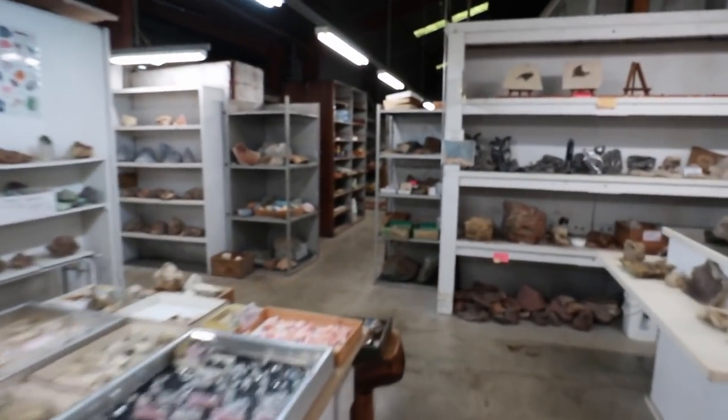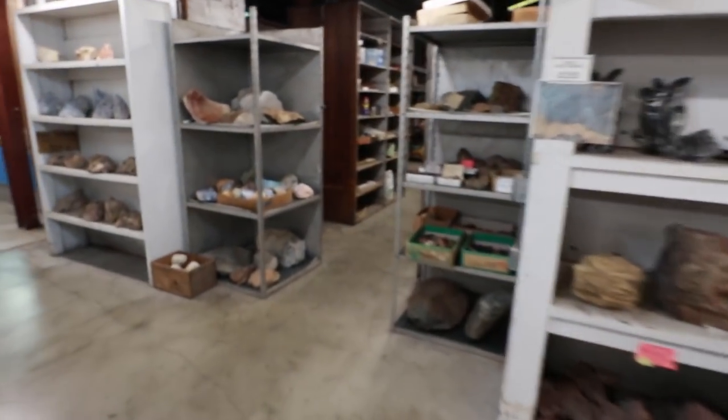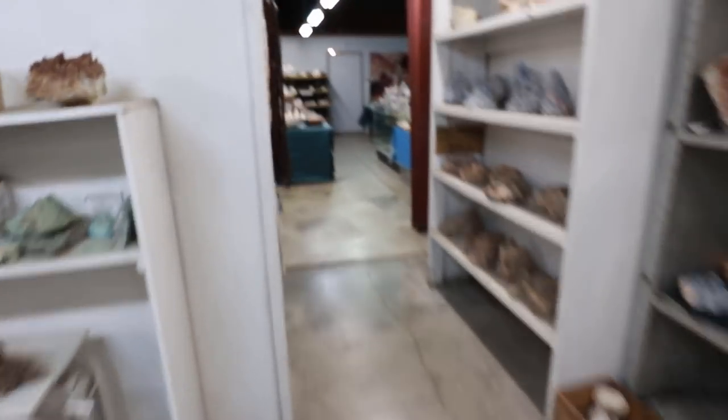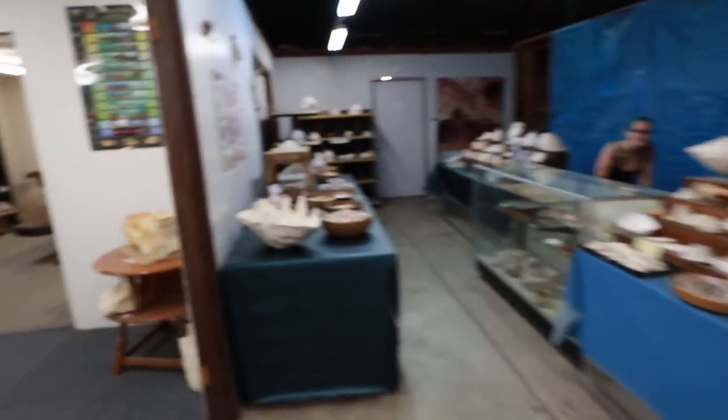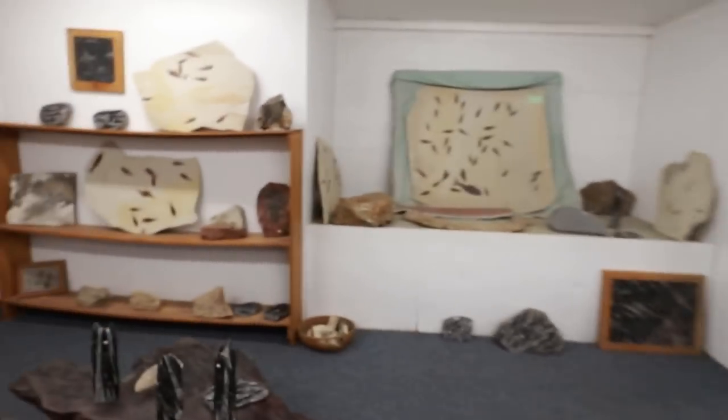Yeah, there's another room back there that was like all amethyst. It's crazy. Let's go. Going to the amethyst room. Coming over to the amethyst room. Best part of the shop? Yes. Here we go.